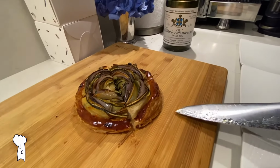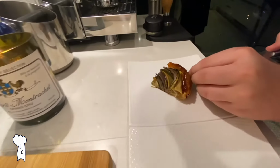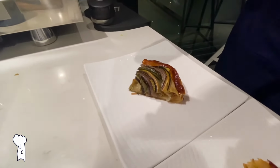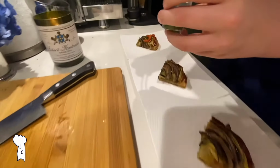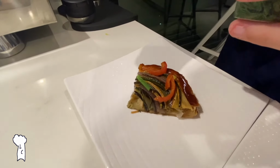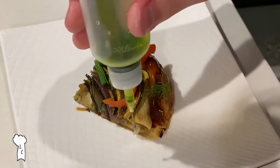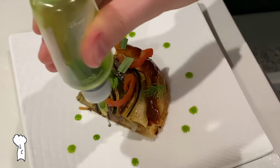Now it's time to plate these beautiful tarts. So first, I'm going to take it and place it right in the middle, just like a pizza. First, I'm going to put 2 pieces of tomato concasse on mine. And now, I'm going to put some green also on mine. Looks wonderful. I've got this neat syringe here that will make it look like there's drops all around. Make it look really pretty.